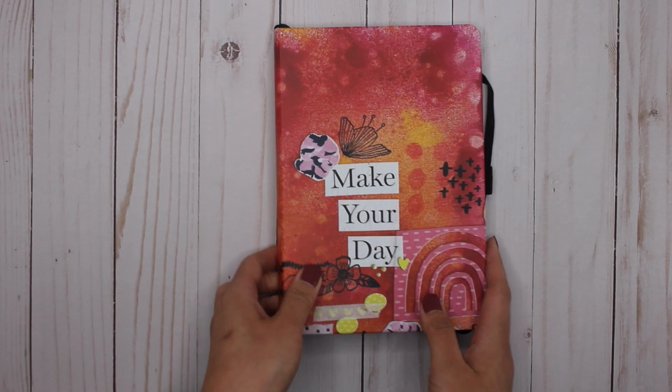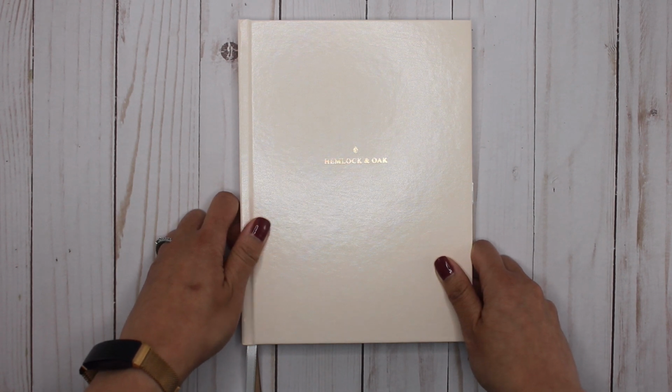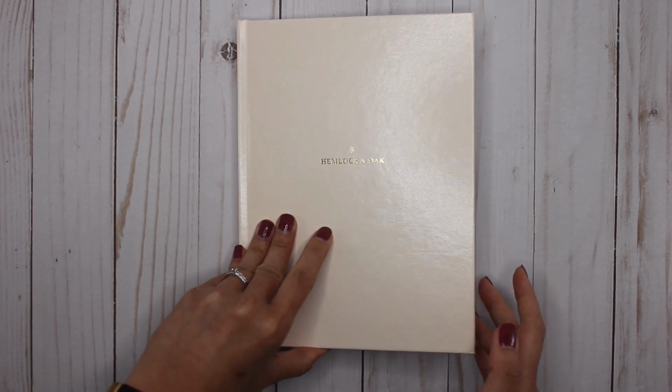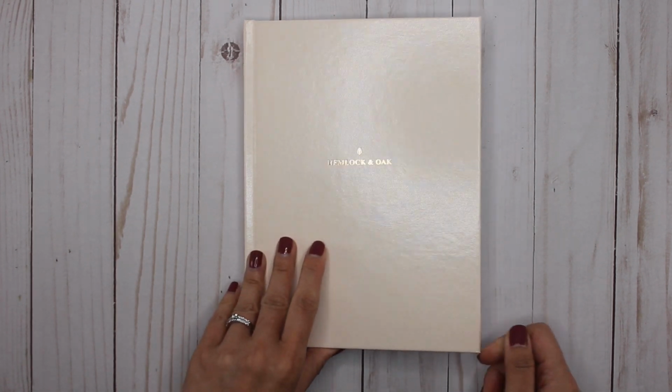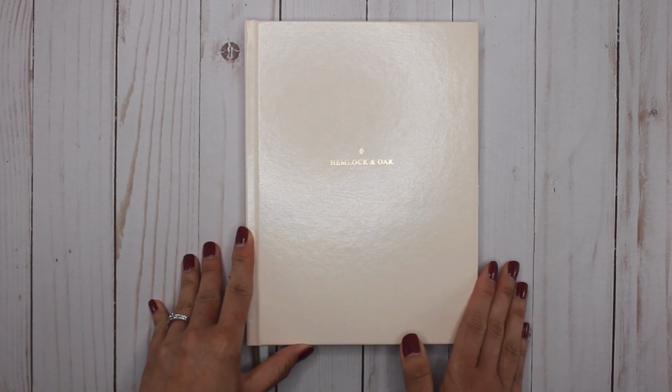So far, love it. And then the third one is the newest one, the Hemlock and Oak. This is a Canadian-based planner company that I found actually on Instagram. Thank you, Instagram. And this one is their undated planner, and it came in black or peony. So I decided to go with peony.